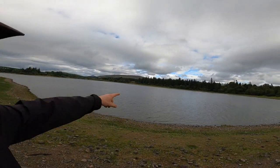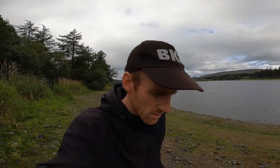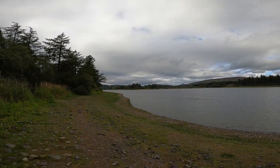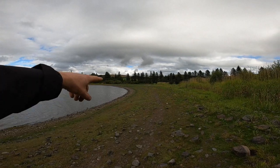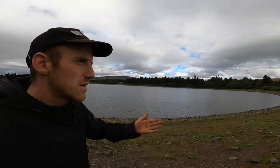I think maybe it was last year when the Lintrathen Loch was low, I went down a different route and I was able to get across to a little bit of land, which you can't normally get to, and I found ruins of an old kind of farm building or whatever. But I'm just thinking that's maybe that gathering of trees over there. It's quite a big loch. Normally obviously the water's up to the top of here. Yeah, it's just so cool, something a bit different.